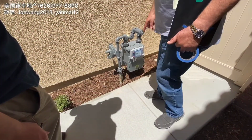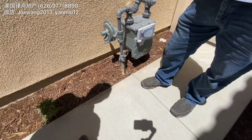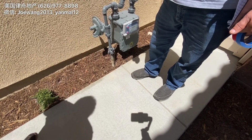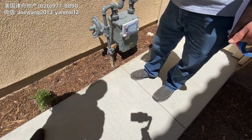You see these two little loops? Yes. That's the shutoff. Okay. If for any reason you forget to pay your bill, we'll put those two loops together and they put a lock through the middle of it. Oh. So don't forget to pay your bill. I see. Okay.